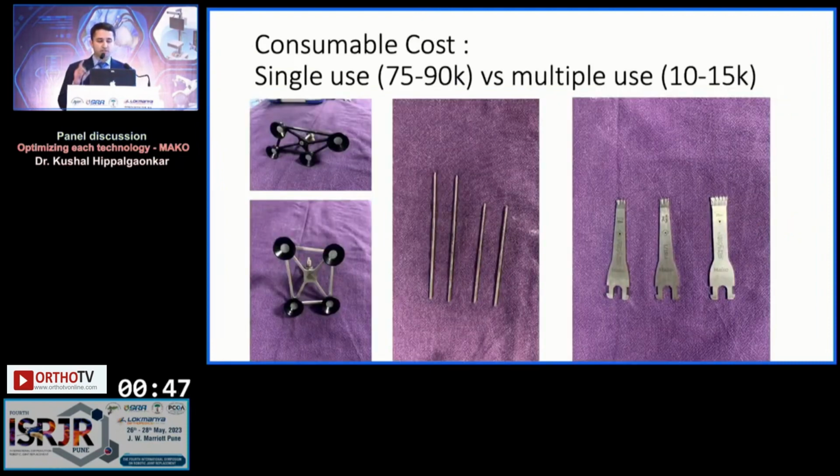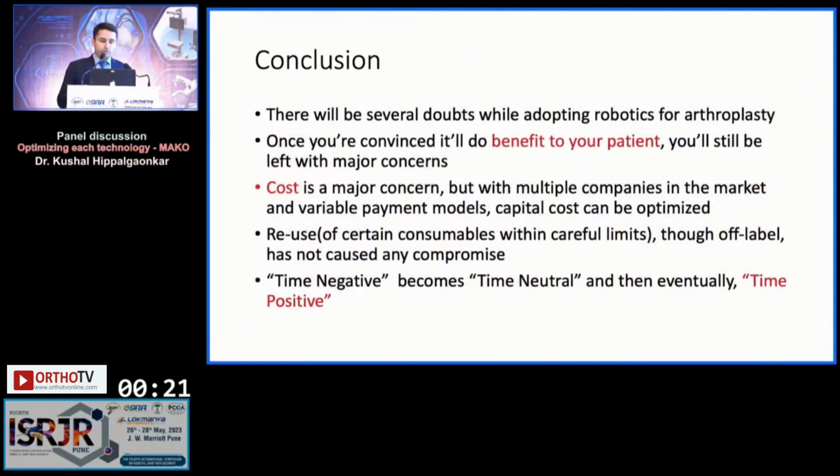Now, the biggest factor is the consumable cost. The discs, the bone pins, the saw blades, the checkpoints, all are supposed to be single-use items. In the Western world, they use it for just one case, and it costs close to ₹1,00,000 if you use and throw. But with multiple use, we have realized that our accuracy is not compromised, and the cost can be significantly brought down to about 10 to 15,000.